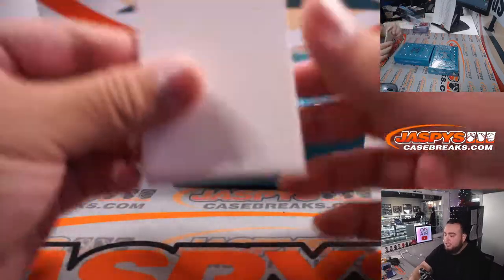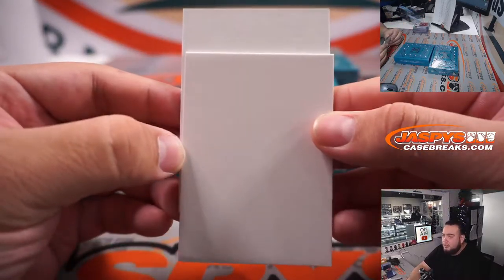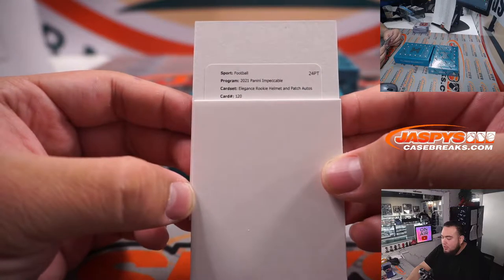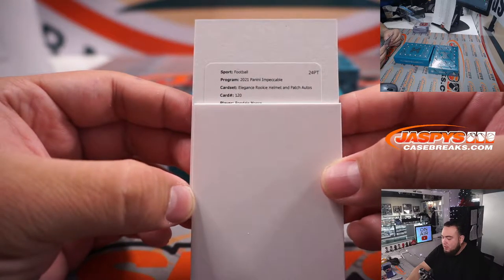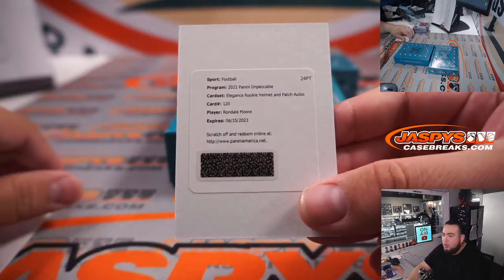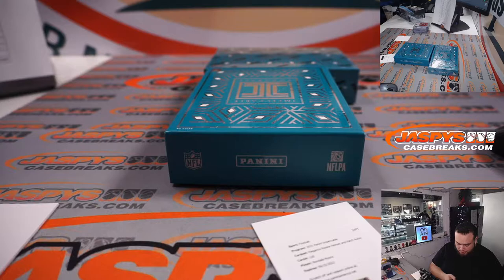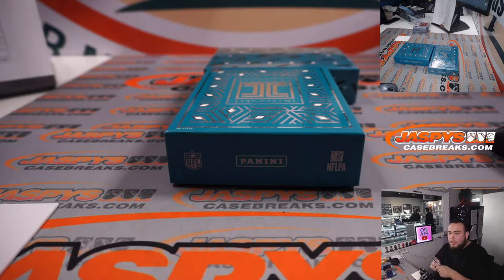All right. Let's check it out. Let's see what this redemption is, guys. Good luck. Elegance rookie helmet and patch autos. Card number 120. Rondale Moore, which I believe is an Arizona Cardinal. I always get him and the Rashad Bateman mixed up. But I believe Rondale's a Cardinal. Yeah. Cardinal's going to Adam Kupperman.